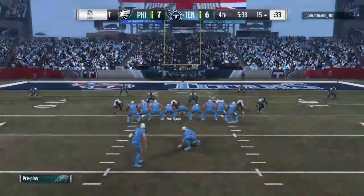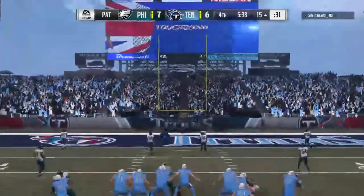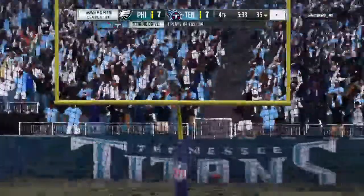The receivers have been running them ragged. Maybe some tired legs in the secondary, maybe some tired legs in the pass rush. Didn't get to it, and look what resulted. A touchdown, tie game. They've got a chance to take the lead. Up and good. And, partner, we've got a tie game here in the 4th.